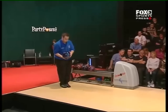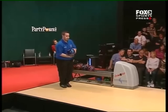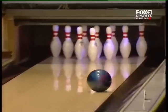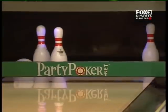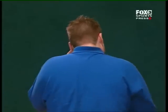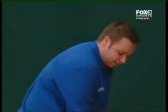Whole set of players now really cooking. It's not going to be Schmidt's year though. Took it out incredibly wide there. Well, he can't figure it out, can he? No, the lane's beaten him, I'm afraid. Well, it's certainly beaten the ball. Yeah, sigh of frustration. Thought he had it right the last couple of frames.